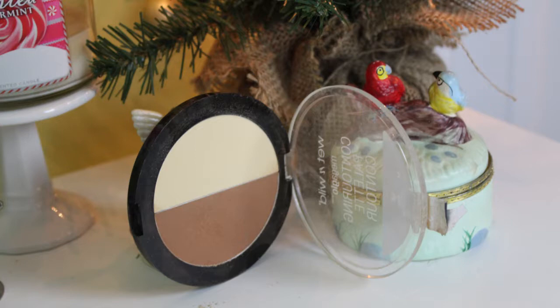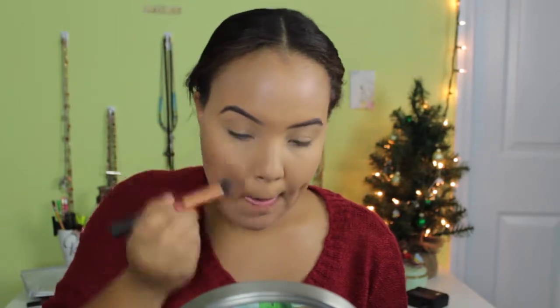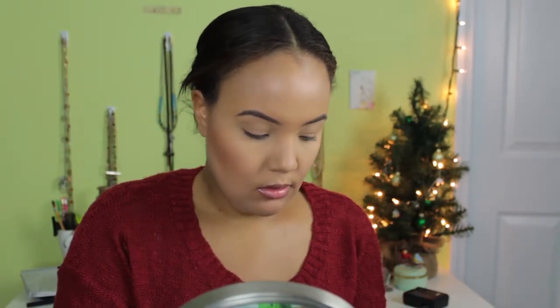I'm using the same Wet n Wild kit that I used, that banana shade. I'm just taking that contour shade on a Real Techniques contour brush and blending that on my cheekbones and on my forehead. This color is really dark, so you want to be careful, but I am being a little sloppy with this because I go ahead in a little bit and carve out my cheekbones.